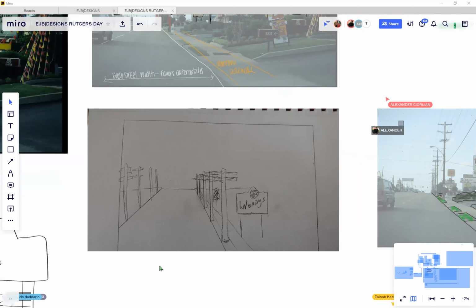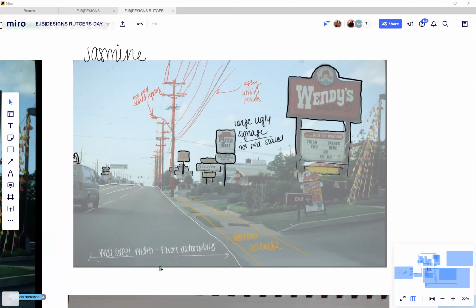So the third one here is, oh, this is an interesting one. You got all the wire, you got all the signing, good. By the way, Jasmine, I can read your writing. The poles, interesting enough, you took the poles down on one side, but not the other side, but that's good. And then the other one is, you actually created a sidewalk, which is kind of interesting. So certainly the signing is a big issue. The overhead wiring is a very, very big issue. The poles are a big issue. Even this one also has overhead lighting.